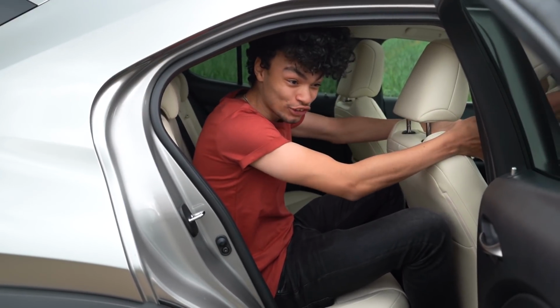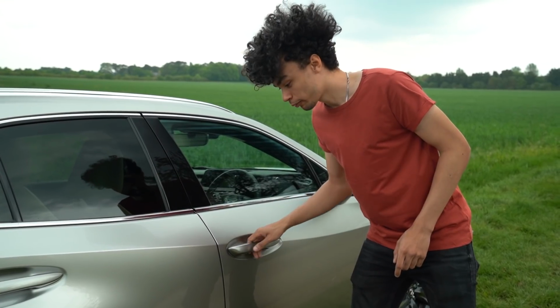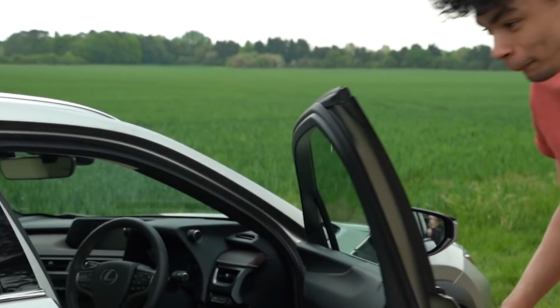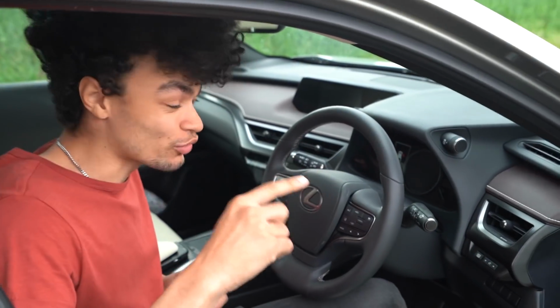Again, this seat is adjusted to me. I have very long legs. You know a car's fancy when it has vents in the back, that's pretty cool. The front, oh, it has the lock and unlock. You like the interior, don't you? I do. I like the interior a lot. That's one thing that Lexus really do well.